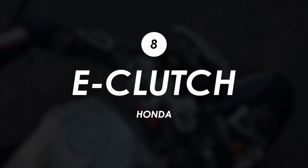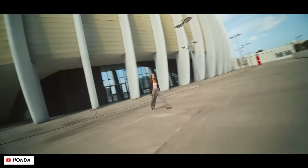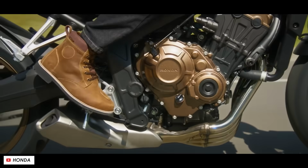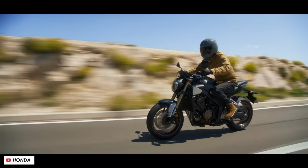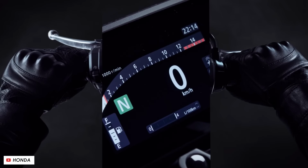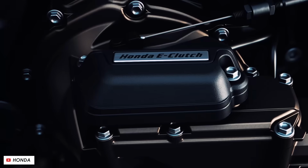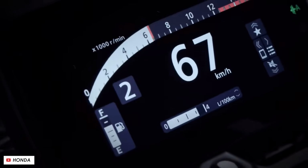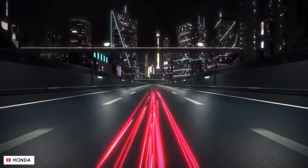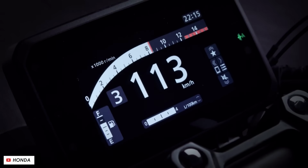Another new idea comes from Honda with their e-clutch system that can now be fitted to the CB650 Naked or the CBR650R sports bike, and in practice it should be twist and go from a standstill, so no need to feather the clutch as you're moving off or pull it in as you come into a stop, and you can also shift up and down without having to touch the clutch lever either. Now, I mean, it is still there, you've still got the manual clutch lever if you want to use it for super low speed riding, but otherwise it should be optional.